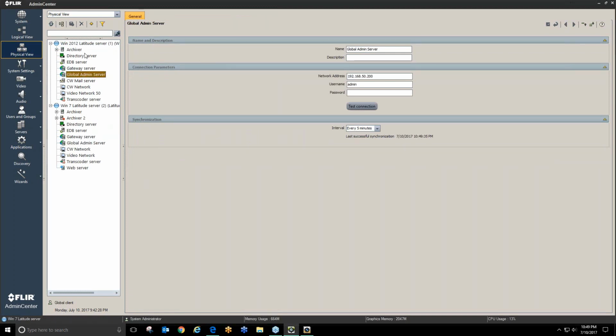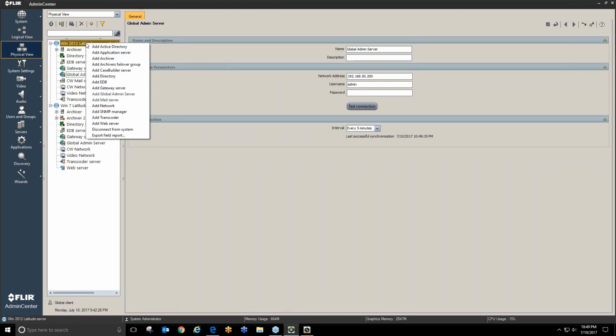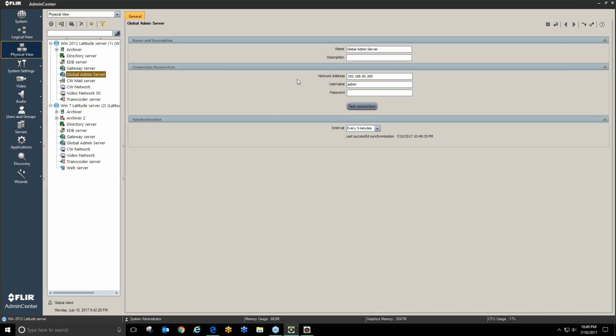Now you'll notice the setup process is literally just a right-click, add global admin server. It's grayed out because I already have it, so you only have one per system. You enter the network address, username and password to authenticate into it. So if this is my main one, any of the other global admin servers, when I add them, will also point back to the network address of my main global admin server. So you just point the username and password back there.